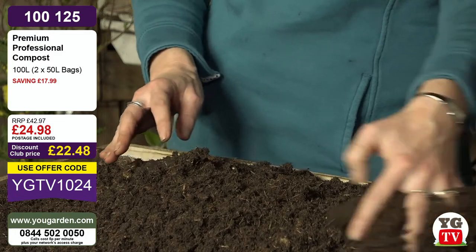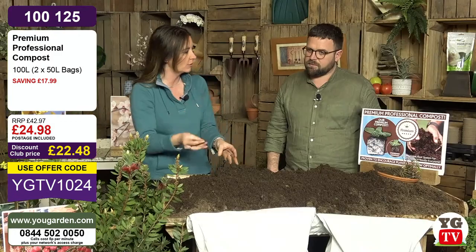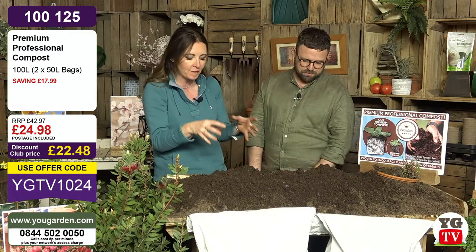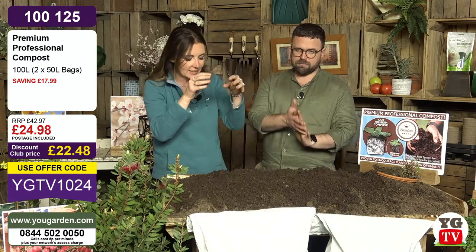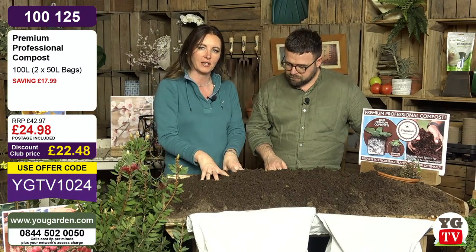Sometimes when you open up a bag of inferior compost, I've done it myself, and it's got that dank, horrible smell, maybe even a layer of white something all over it. You never get that with this. No. Every time you open the bag, it smells and looks absolutely beautiful. Light, airy. It is your five a day for your plants. Just like our five a day, and we need that to be strong and healthy. This is your five a day for your plants.